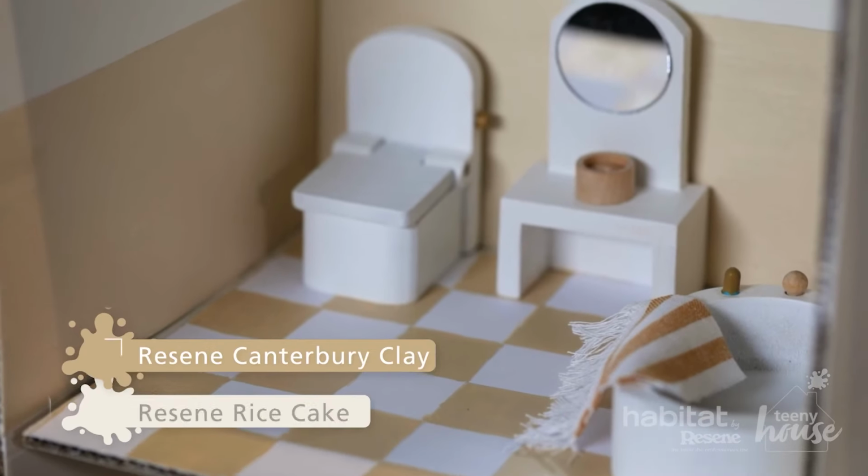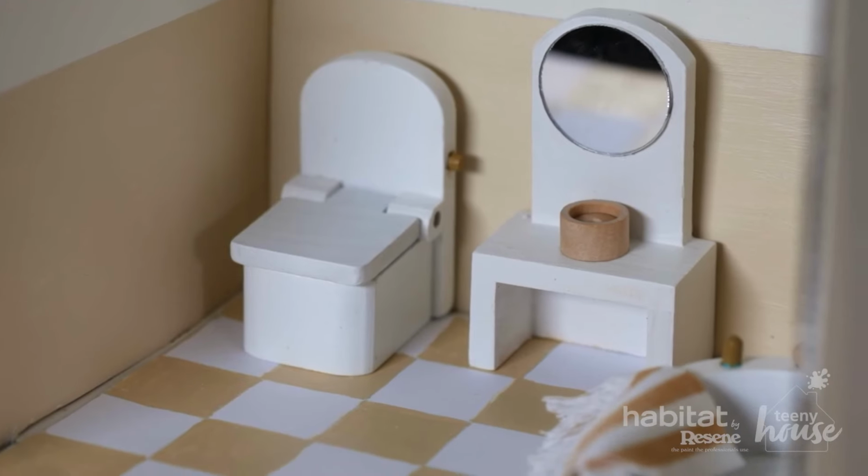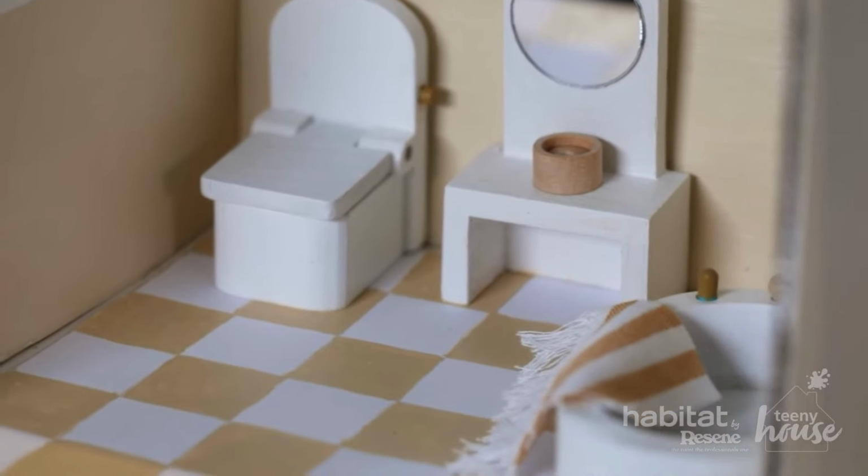So the checkerboard trend is a really big interior trend. Now we're starting to see it come through very, very strongly, typically on floors, but also on walls. I decided that it was a trend that I really love at the moment, so I tried to adopt it to my little teeny house, and I thought the bathroom was the perfect place for it, to almost look like tiles in some ways. My checkerboard floor was in Canterbury clay.